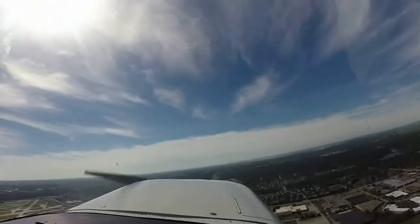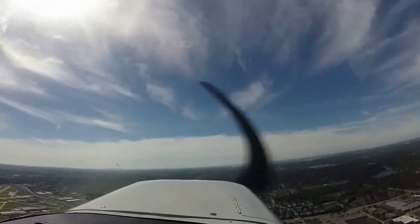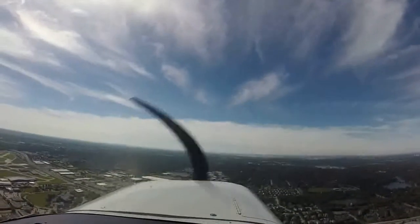Left or right traffic for 3-4, Freestar 133. 133, your choice. Parallel now, parallel. That's what you're doing.